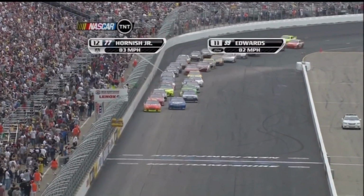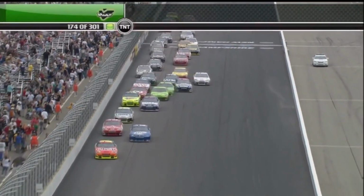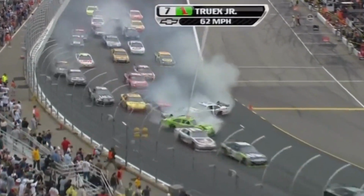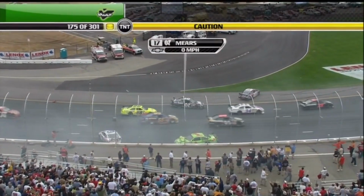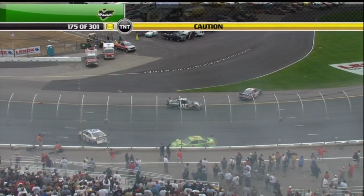Back underway. And Gordon gets a great start. Junior did not. Look at Junior. No trouble. Oh, that's going to turn Truex. And Truex is going to get right into Burton, and we've got more problems. We got all kinds of people. Kevin Harvick, Brian Vickers, David Reagan, Casey Mears is involved in that. Oh, what a mess for the 8th caution of the day.